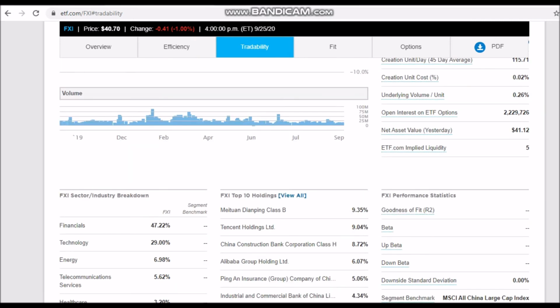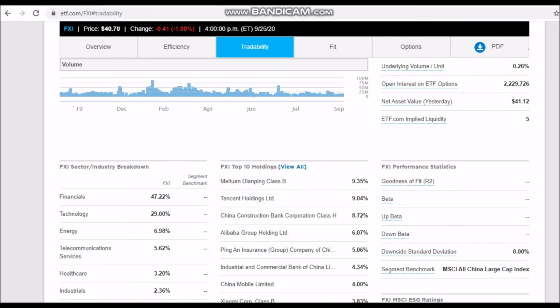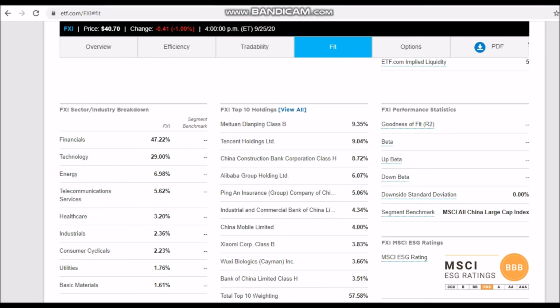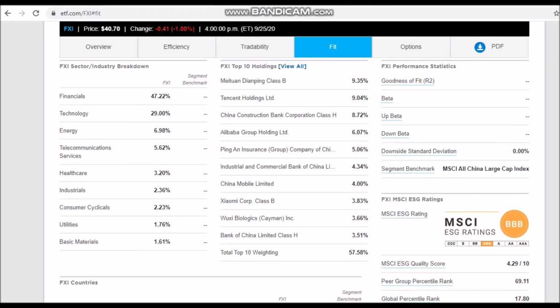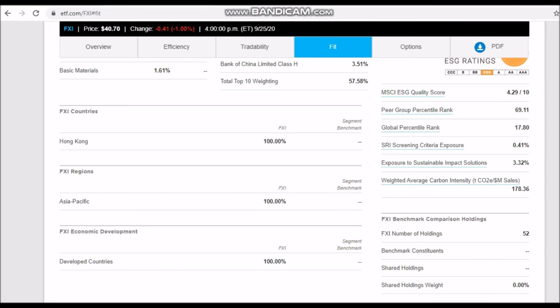Now you can see the volume based on the month: December, February, April, June, July, and September. You can see how much people traded in each month. So here is the sector breakdown, actually the FXI breakdown, so you can see everything like I listed before. So it's actually a good one.